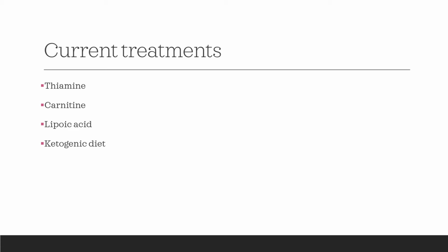Carnitine is also given to facilitate fatty acid transport into mitochondria and therefore increase energy to the body, while lipoic acid is a form of antioxidant which helps the cell with energy and reduces cell oxidation.